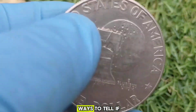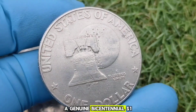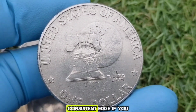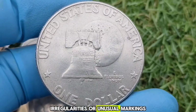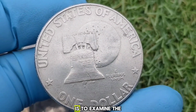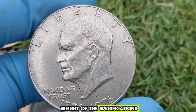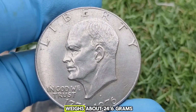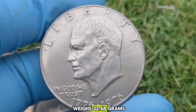One of the easiest ways to tell if a coin is fake is by looking at the edges. A genuine bicentennial $1 coin will have a smooth, consistent edge. If you notice roughness, irregularities, or unusual markings, it might be a fake. Another way to spot a counterfeit is to examine the weight. A real coin will match the exact weight of the specifications. A 40% silver coin weighs about 24.6 grams, while a clad coin weighs 22.68 grams.